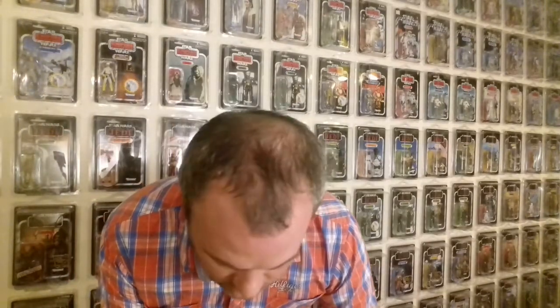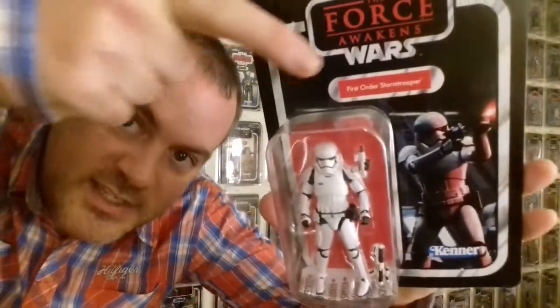Number three. Now I'm going to show a couple of figures that were shown and previewed in 2018 when they said the vintage collection were coming back. And they've obviously changed their minds on the cardbacks. That's what we got for the Stormtrooper. First Order Stormtrooper. This is a single name pill card here.